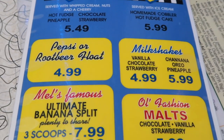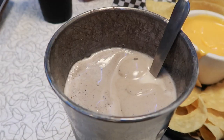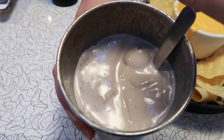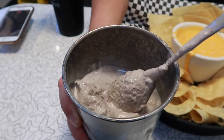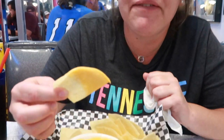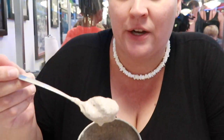I got an Oreo milkshake because I'm being bad. Banana splits. Here's my Oreo milkshake. Doesn't come in a fun glass. It comes in a big giant tin. It's huge. Yummy. How's your plastic cheese? I love it. It's very plasticky. That's what I wanted. I love big cheese. It's not the best appetizer, but it's definitely gonna hold us over. We haven't eaten all day. My milkshake. Oreo.